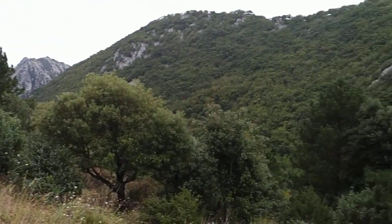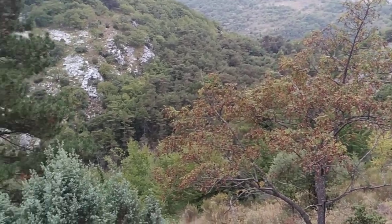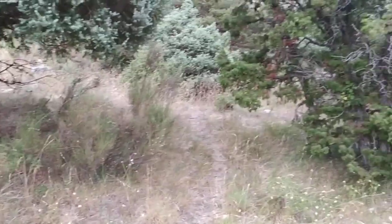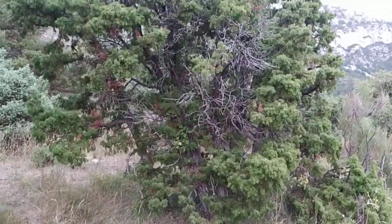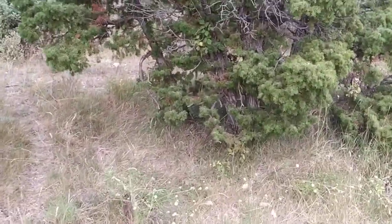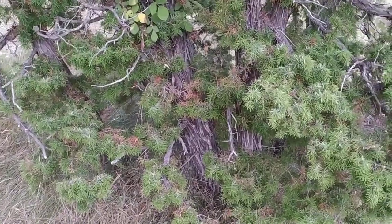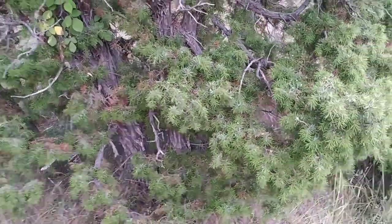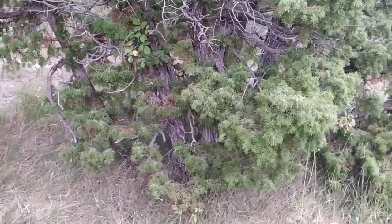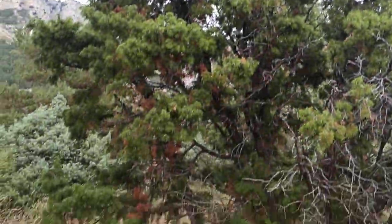The biological diversity of this area is amazing. Among other things, we have several juniper species here. Here you see Juniperus communis, or the common juniper. A really old plant. Not the columnar cypress shape, but already growing more or less like a bonsai, but still reaching over 3.5 meters.